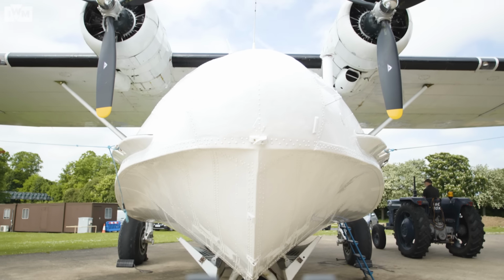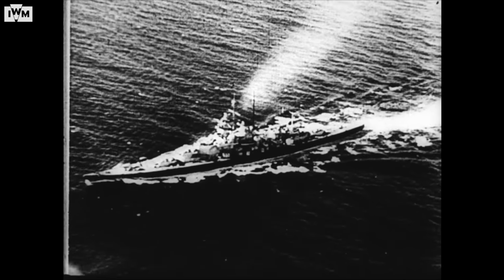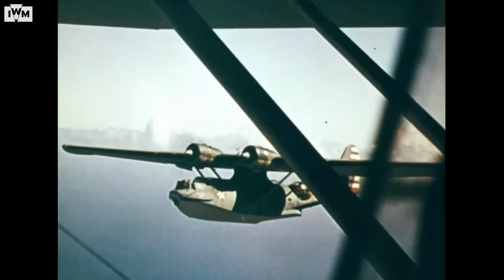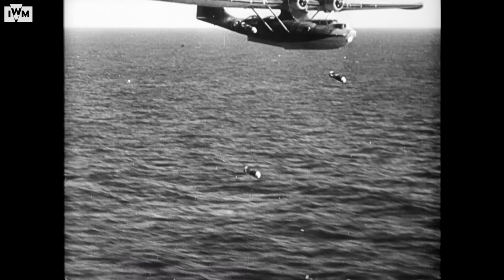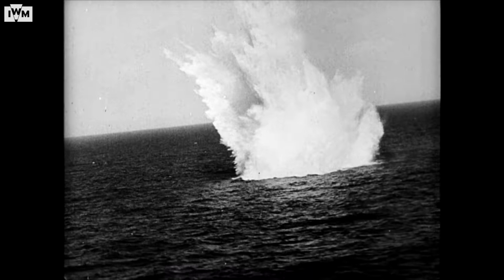The Catalina has many claims to fame. It was a Catalina that spotted the Bismarck, and it was also a Catalina that spotted Japanese troop transports and then the carrier fleet sailing towards Midway, proving a turning point in the Pacific War. Catalinas range far and wide out into the Atlantic and north towards the Arctic Circle, protecting convoys and sinking submarines.